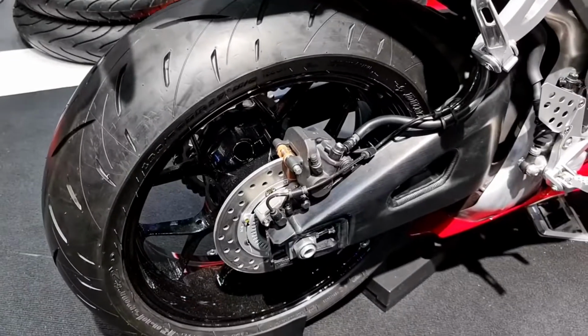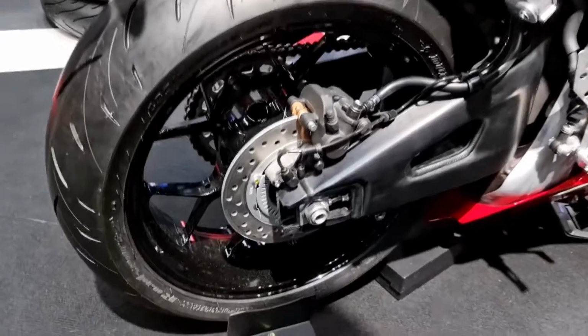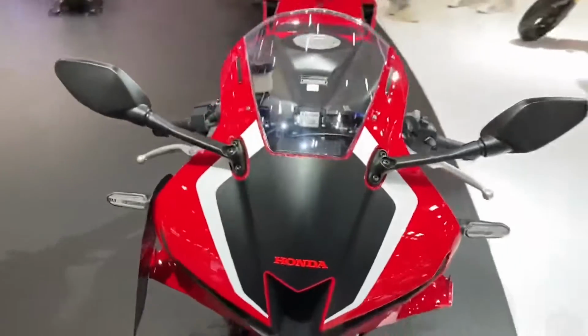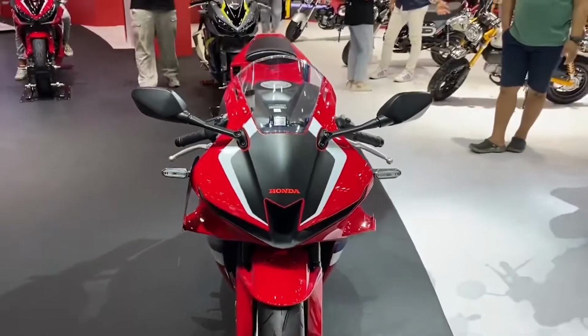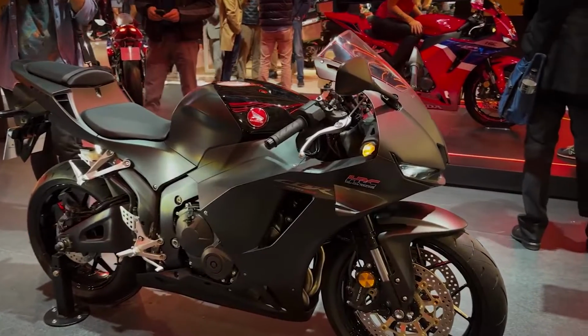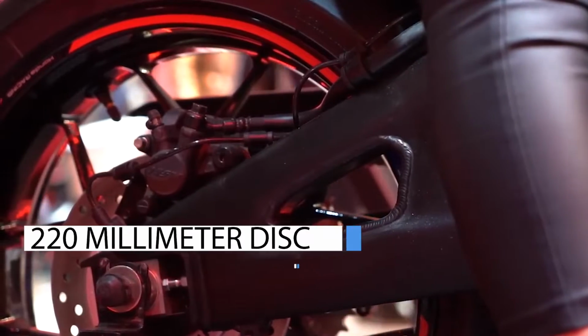These longer forks and the fully adjustable monoshock at the rear come from Showa. With an electronic steering damper on board, the new Honda CBR600RR also has Tokico radial 4-pot calipers for dual 310mm discs at the front and a single piston caliper for the 220mm disc at the rear.